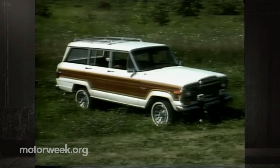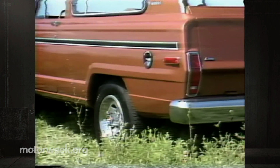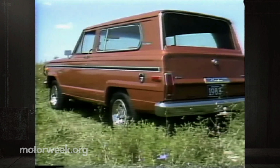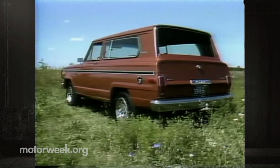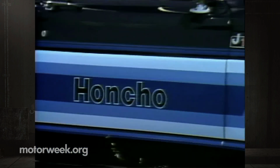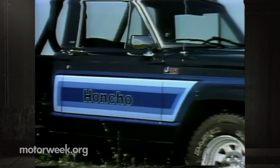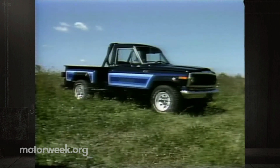Once again, this four-door wagon will be offered alongside its two-door compatriot, the more sporty Jeep Cherokee. The Cherokee combines car-like interiors with the carrying capacity of a covered pickup. But if a pickup is what you'd prefer, then you can still get a Jeep truck in several versions, including this very macho Honcho model.